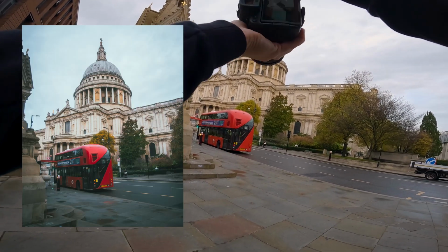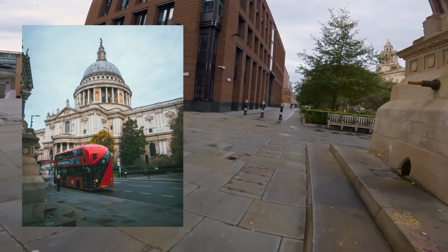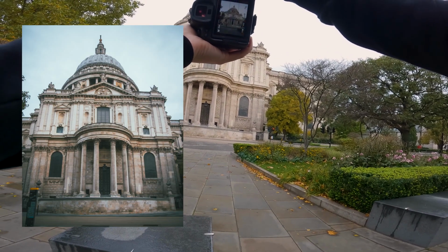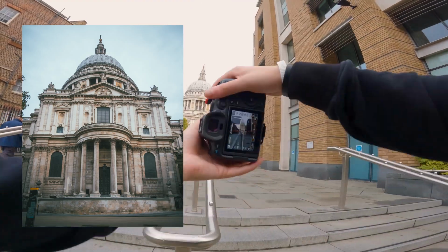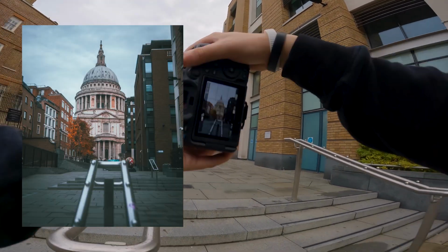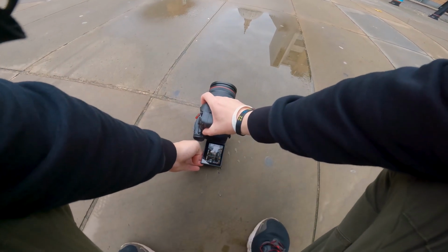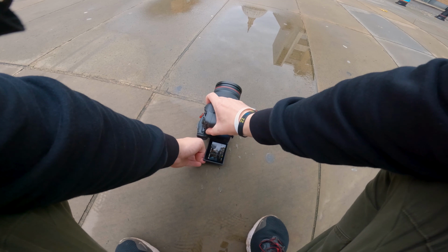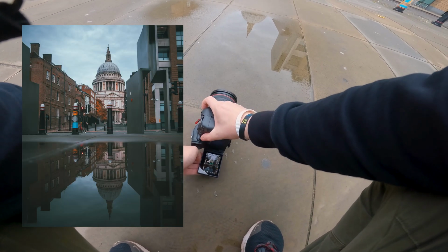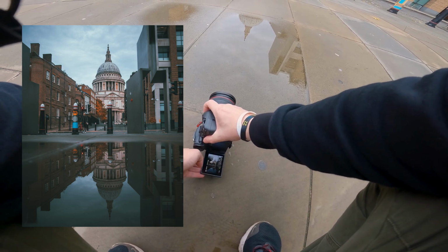Another bus here, trying to get it in frame. And then this straight on shot, just of the building. A little bit further, we have a leading line again. All roads here lead to St. Paul's. Back at the reflections, because there's a lot of puddles around, which is great for photography. Looks really nice. I just love whenever you can get a nice reflection.